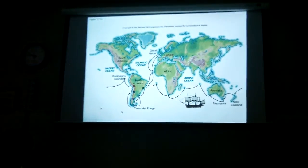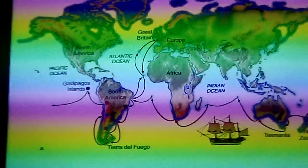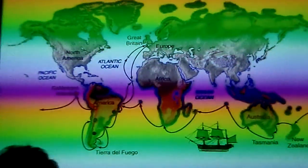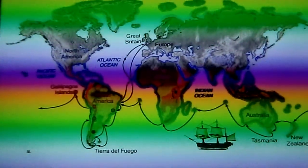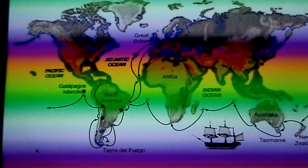Now, this chapter starts out talking about Darwin and his voyage. I'm sure you've heard of this guy before. He was a naturalist, a guy that rode around on a boat.